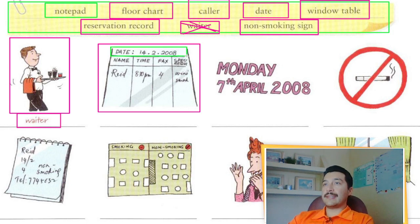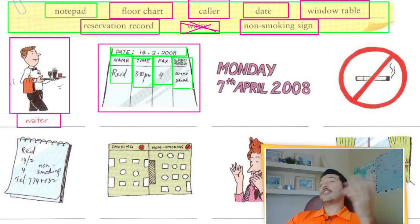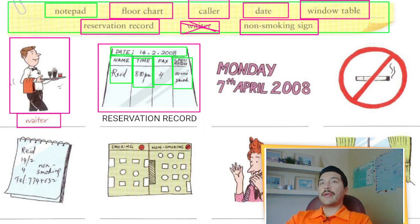I see a date. I see a name, a time, 4 people in the party, special request window. What is this? This is a reservation. So where do we put the reservations? We record the reservations in the reservation record. Excellent. So this is a reservation record. Okay, reservation record. And it's right here.